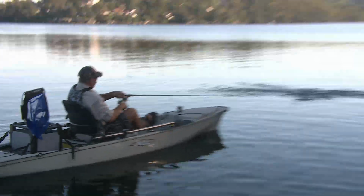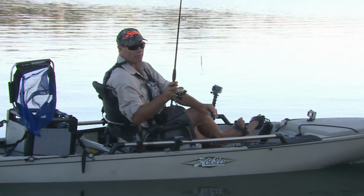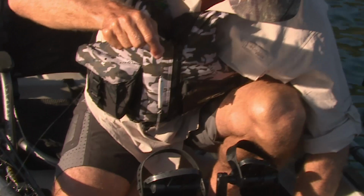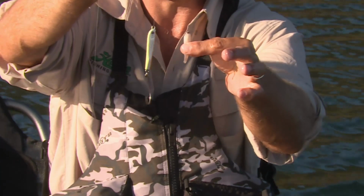Right there. Oh, right behind it. Got a little Gillies pilchard chrome on. As you can see, I've put just a single hook, a sharp little Gamakatsu, right on the end. And this is the bait that they've been eating. So there's a bit of this bait missing, but you can see the resemblance.